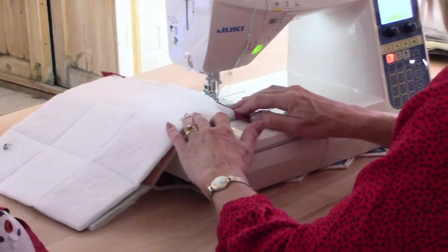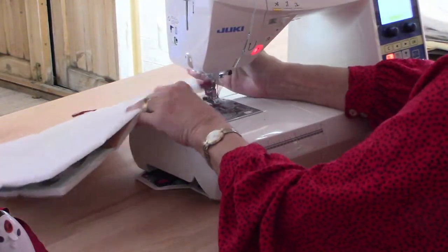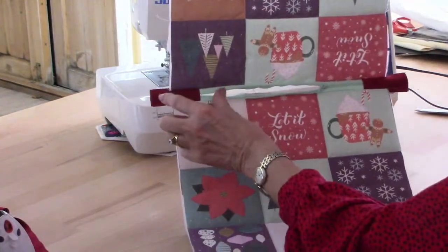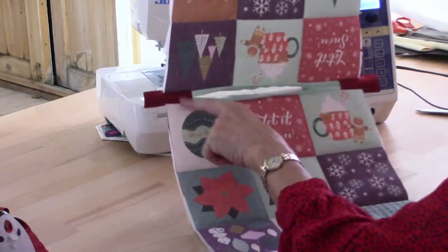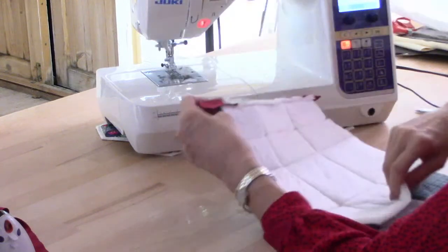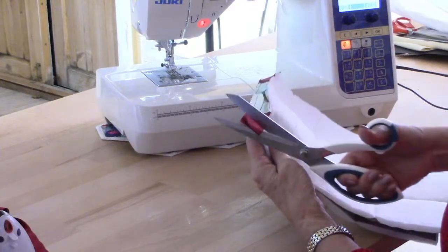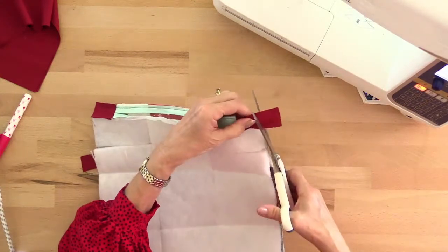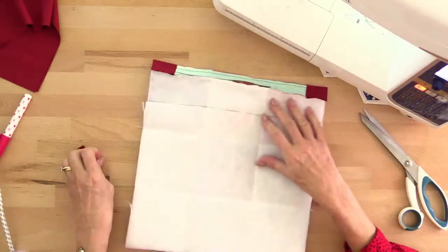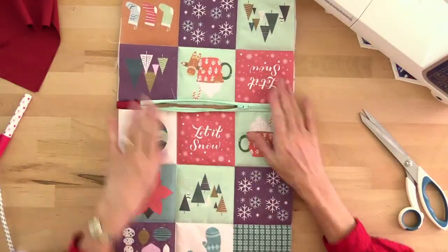Now with these tabs on the end as well, I wouldn't make them too big. Because you imagine, when you've got the tabs on each side, if they're any bigger than this, you haven't got a very wide opening to actually put things inside the bag. So I would say a finished size of around about an inch and a half or an inch would be fine. And then I'm just going to chop off the ends of these, like so. Just pop those in the bin, like that, okay?